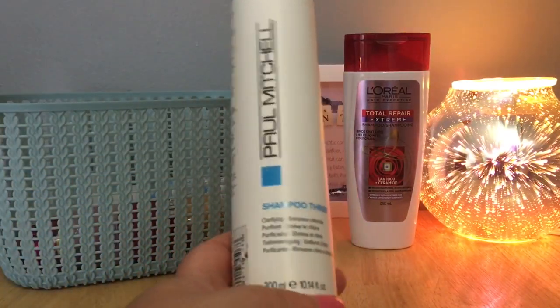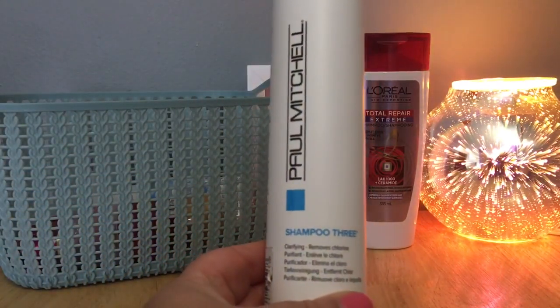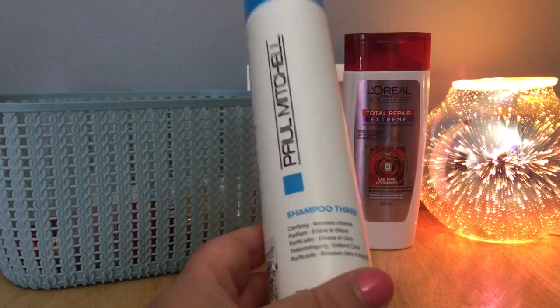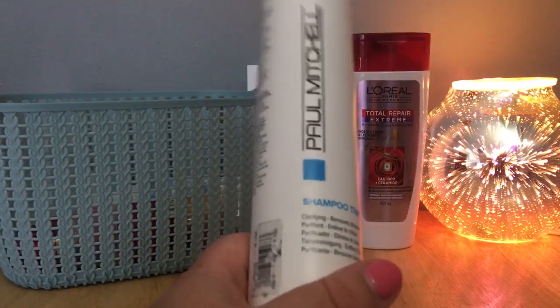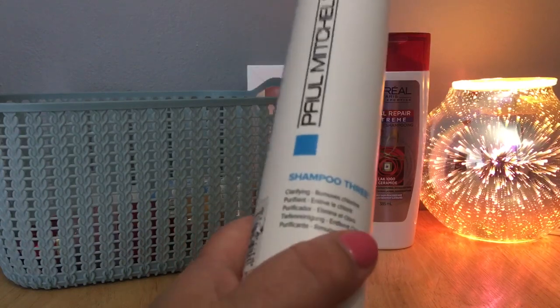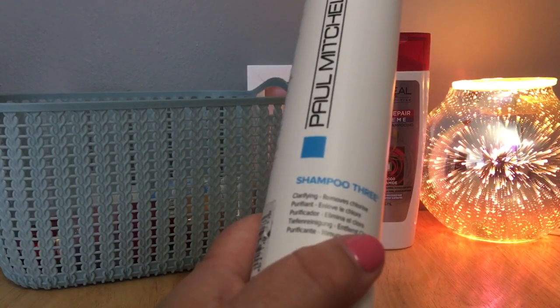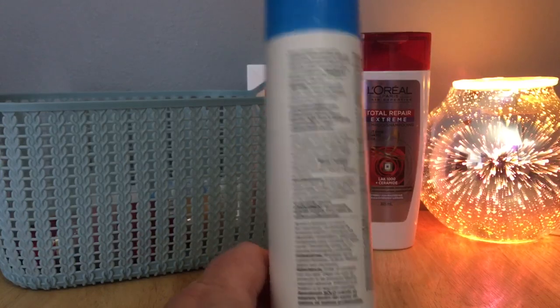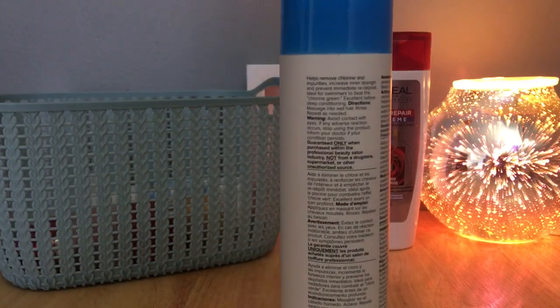I finished up, and this is not a cheapie, a Paul Mitchell Shampoo 3 clarifying shampoo. So this is a very, I would call, harsh clarifying shampoo. I mean, it claims to remove chlorine, so that says a lot. This is empty. I ended up getting this off Amazon, again, for the purpose of fading my hair color back when it was very fresh and bright.